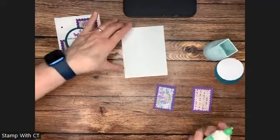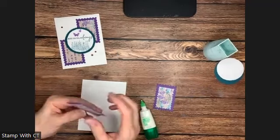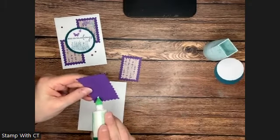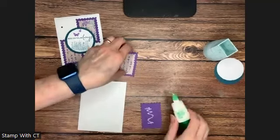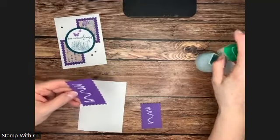Well, I could go ahead and put those on here, couldn't I? Yep. All right. So just want to make sure your flowers are going the right way. Don't have upside down flowers. And we'll glue these on. And again, I'm putting a little bit more glue than I typically would because of the embossing, just making sure that those fibers of the cardstock connect.